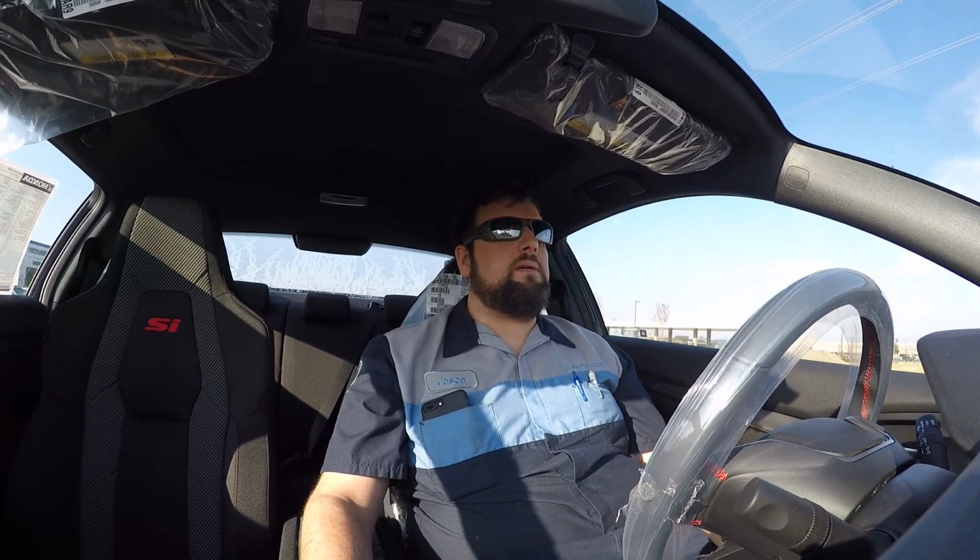Spoilers. It looks nice. It looks aggressive though. The Sis are a nice car. I really wasn't a fan of the looks of them when they came out. I was always a fan of the hatchback. But you get this with the 6-speed, and it's a sporty little car. And it's a good price too. I mean, $24,000, that ain't bad.